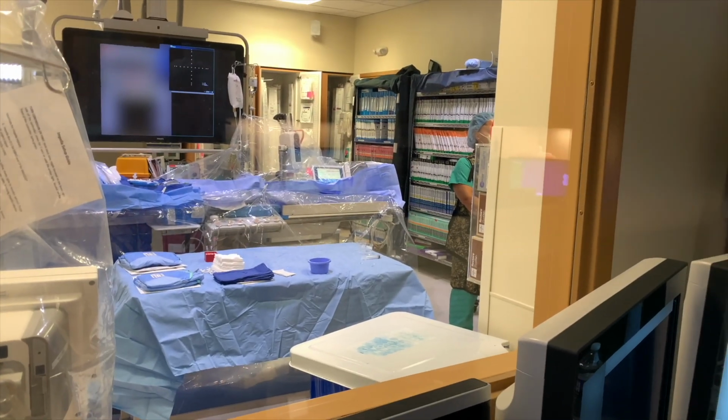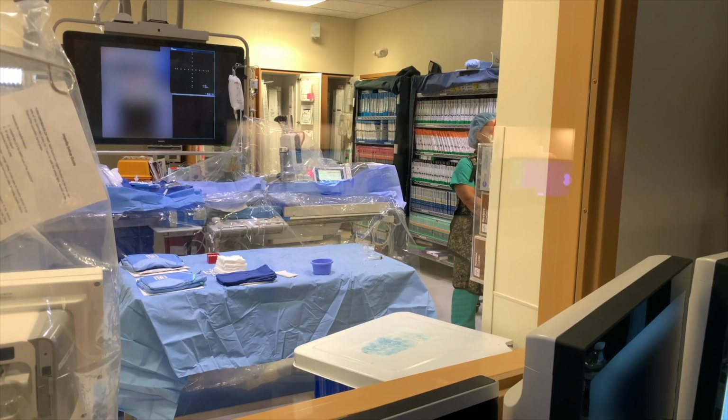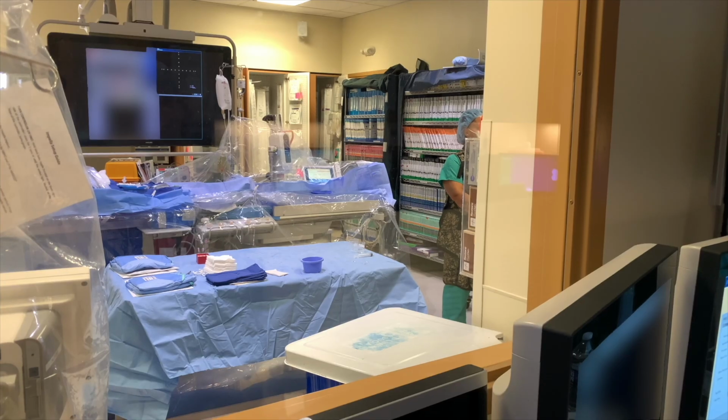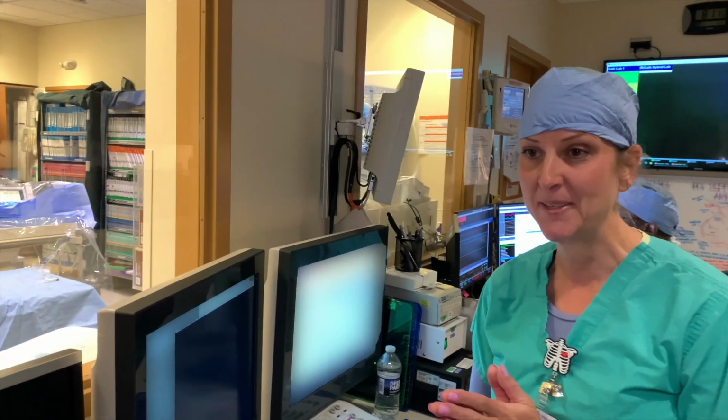That's what every patient will look like. That's our sterile field. Everything that's blue is sterile. If you're new in the room, you want to make sure you don't touch any of that, because we don't want to contaminate anything. But last night we got called in at 1:30 to do a temporary pacemaker.